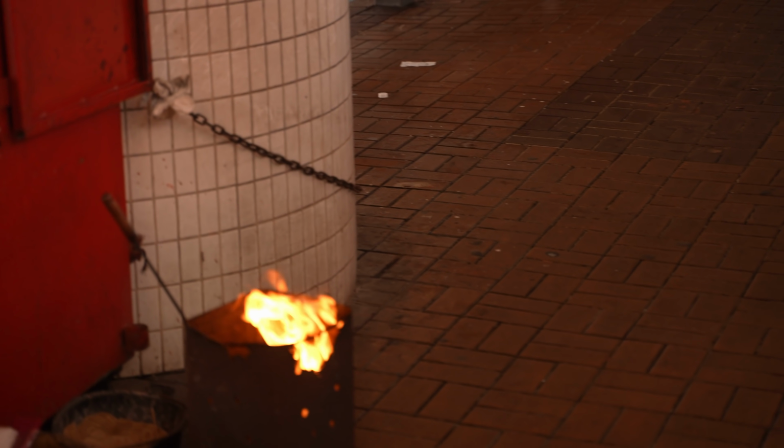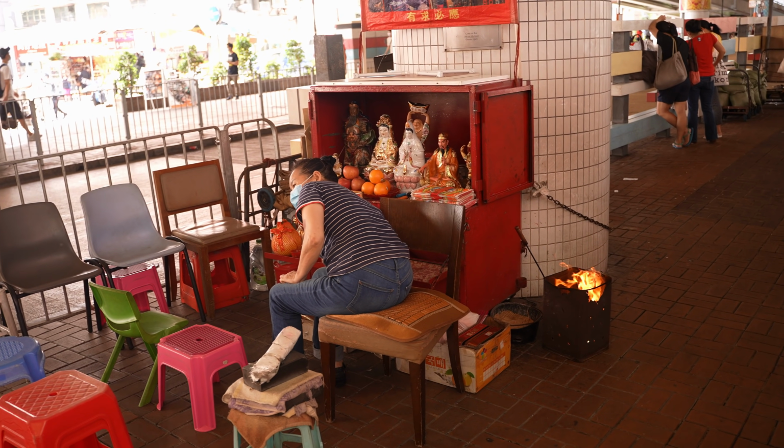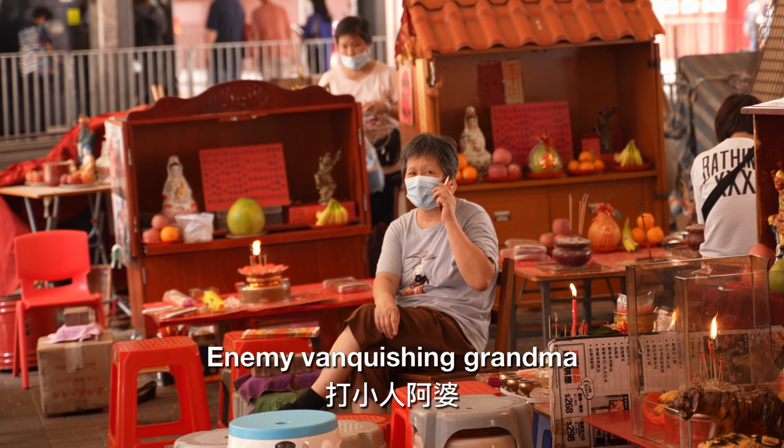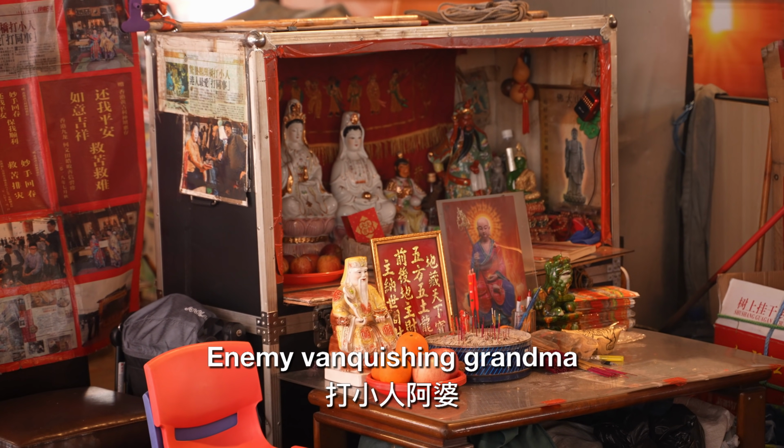Now here's something that might surprise you still exists in Hong Kong, let alone in such a built-up area. Under this overpass, just off the tram line, are these ladies. They're known as Da Xiao Ren Apo. So as I understand it, it's more about getting rid of your bad luck, which could take the form of people who mean to do you harm.